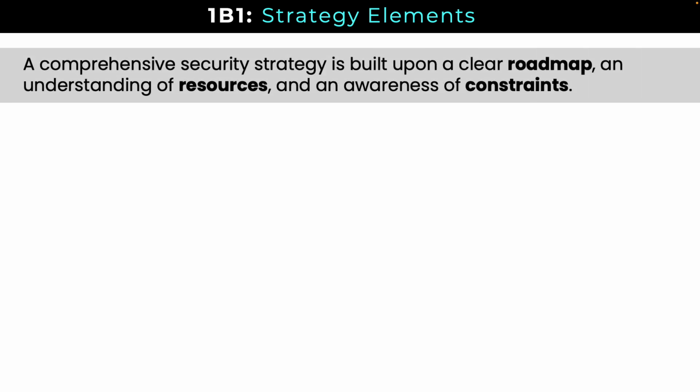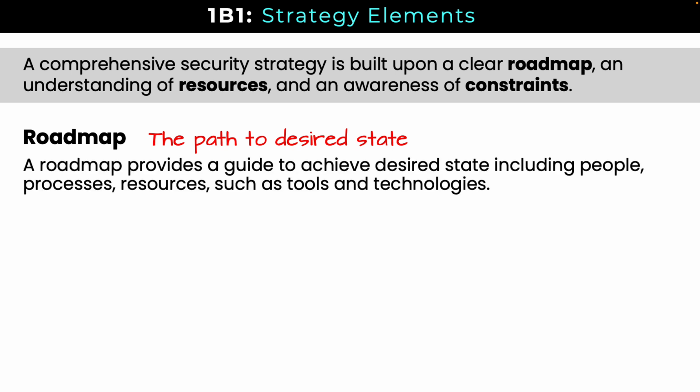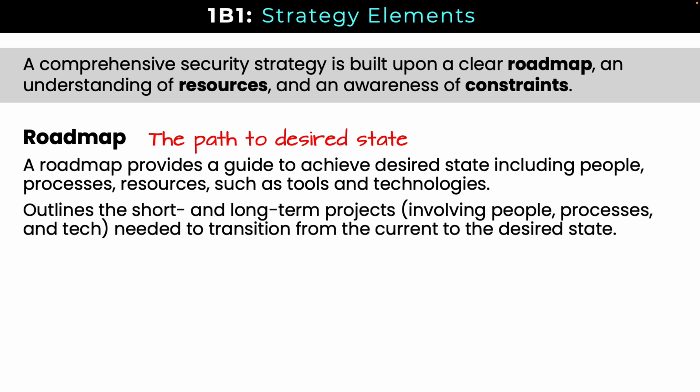But a comprehensive security strategy is built on a clear roadmap, an understanding of the resources required to achieve those objectives, and awareness of constraints. So let's talk about that roadmap a bit further. So this is, again, the path to the desired state. So the roadmap provides a guide to achieve desired state, including the people, processes, and resources, like the tools and technologies required to meet those targets. It outlines the short and long-term projects and everything in between, and the resources, the people, processes, and tech needed to transition from the current state to the desired state.